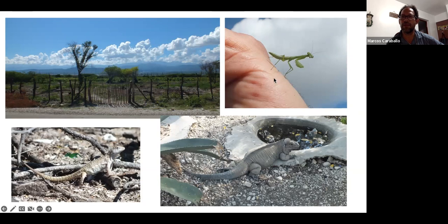This is a tiny mantis. I was collecting a plant, and then suddenly found it in my hand, so I took a picture.